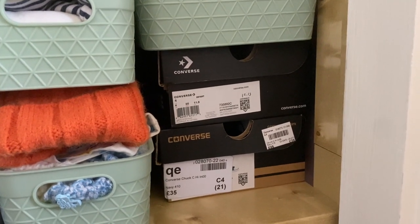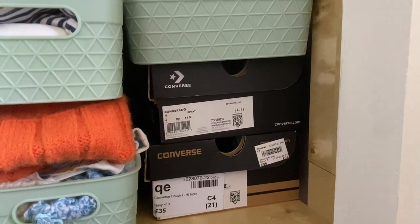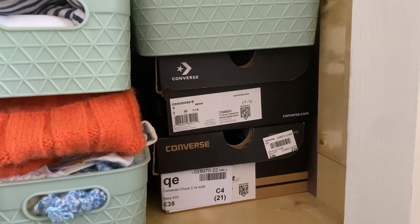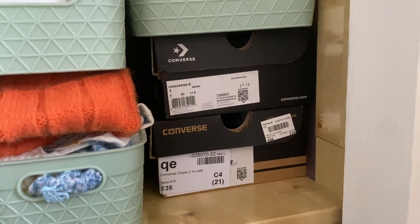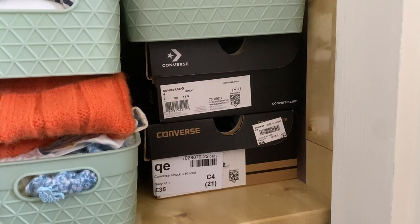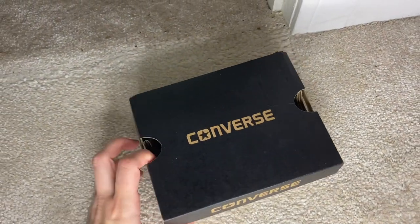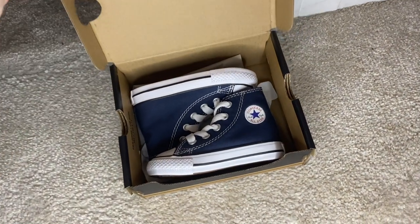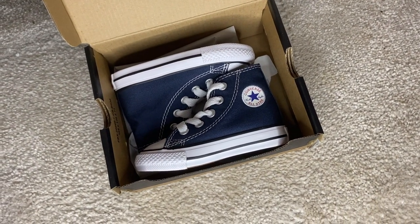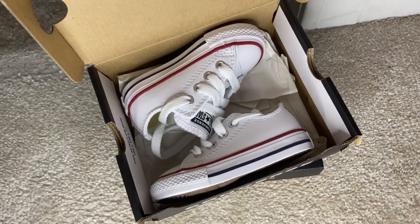We have the high top Chuck ones, and the regular white plimsoll Converse, which I cannot wait for him to wear. They're both the same size. I think he'll be about 12 to 18 months before he'll fit those shoes, but they're so cute. I've had to put the light on again because it is quite dark, but I thought I'd just show you. Oh my god, they're so cute, aren't they? I absolutely love these. Oh my god, I cannot wait for him to wear them.